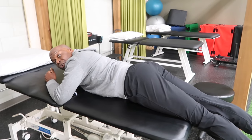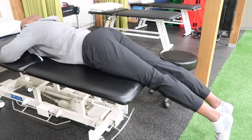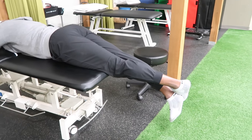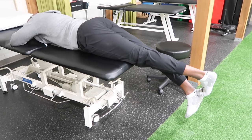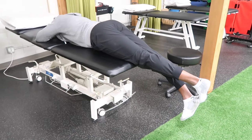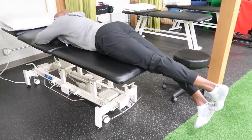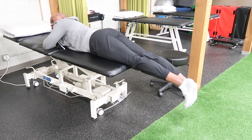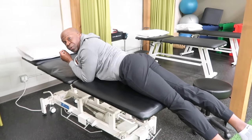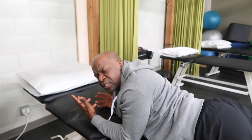Once you are able to do so comfortably, then we want to make sure that we can get all of the extension. And rather than crossing the heel over, you can take the toes of your non-operative leg to press down on the heel of your operative side to get even more extension in that knee. And once again, you would repeat the process. Start out with 15 seconds, work your way up to 30, 45, 60 seconds, and then 2 minutes.